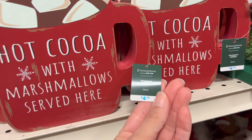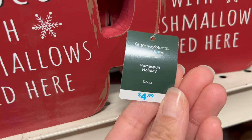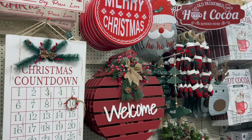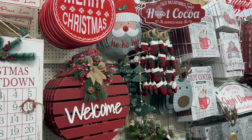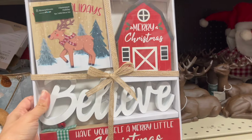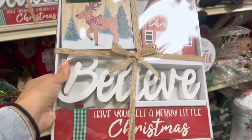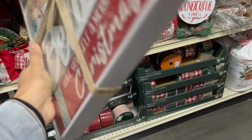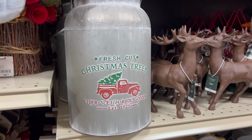Heading over to the signs, I always like to add just one or two of these throughout my holiday decor. I think too many can kind of overdo it and feel busy, but a couple of well-placed little signs like this with some pretty text on them is really nice. And I like this set. I think that this could actually make a really nice gift for a hostess gift or just someone that could use a little bit of a pick-me-up for the holidays.